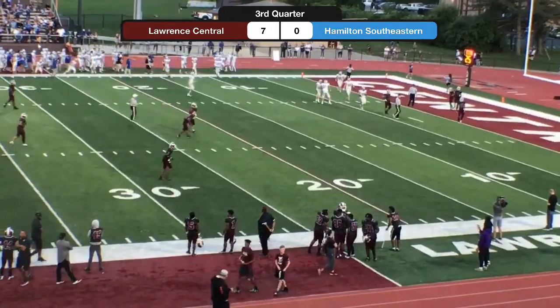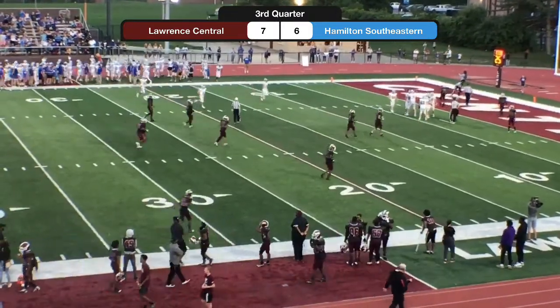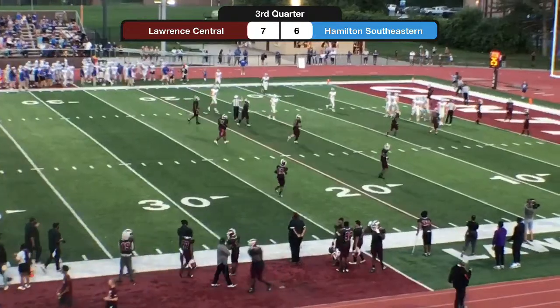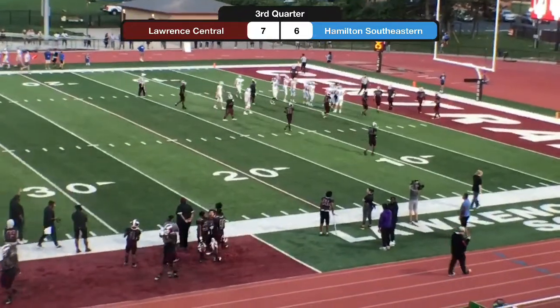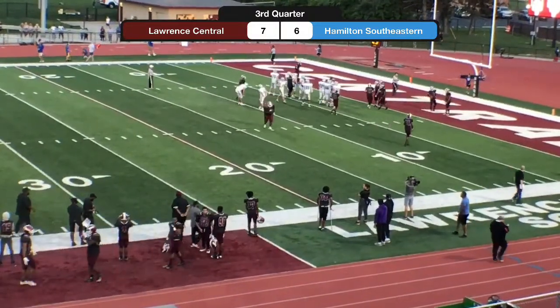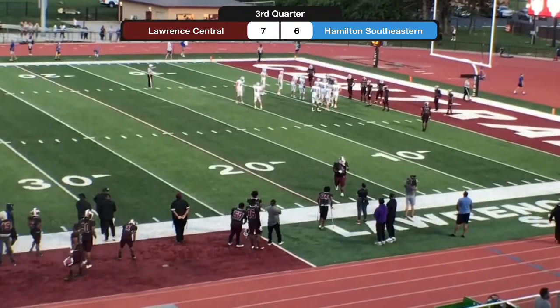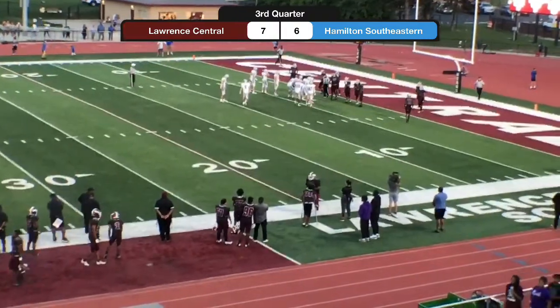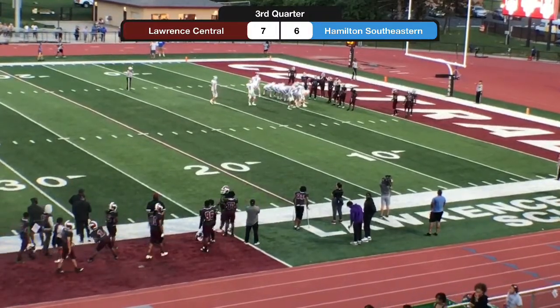Some nice separation there by Devin Hamilton to create some space, get ahead of his man. Has a much taller stature than his opponent, was just able to get that and continue the forward motion. John, all credit goes to the offensive line on that. He had time to throw it. And number 1 got the separation, and he was gone. He was gone.